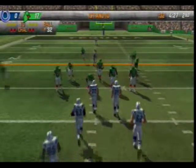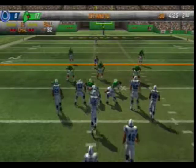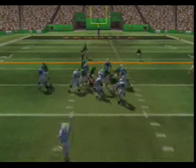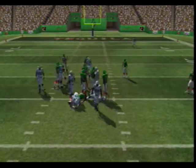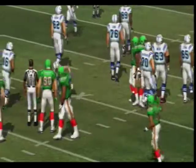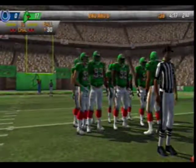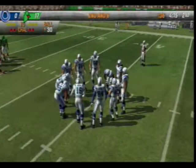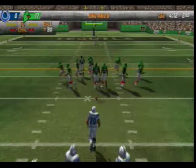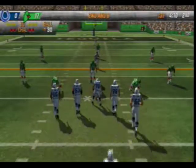First and 10. Ball on the 32-yard line. The home team with a four-man front. Ferris is there for the tackle at the 30. Bruce paddles his way forward for what appears to be a 2-yard pickup. Ball on the 30-yard line.